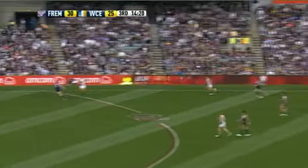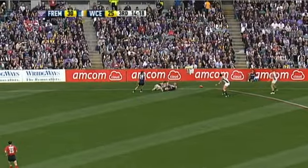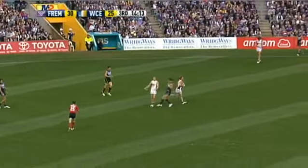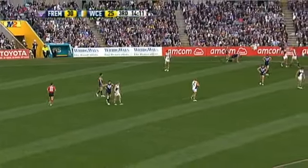Johnson now forces him to kick long and deep. Kennedy got the run at it. Really good opportunity to mark, couldn't quite hold it. Lovely kick back in favour of Lecrae. And he's got this in a really nice position.